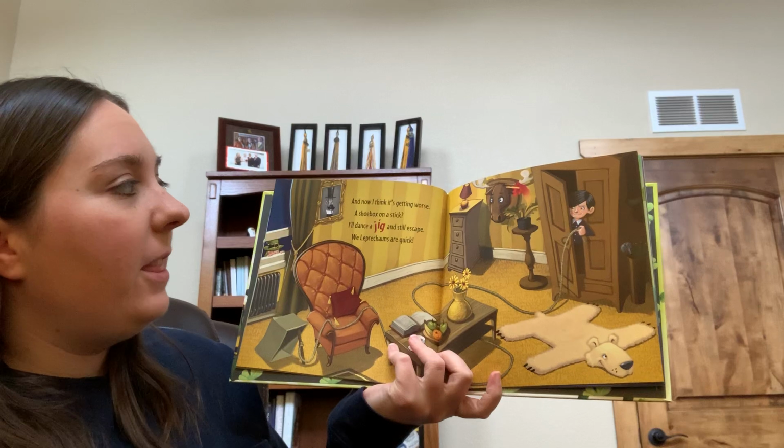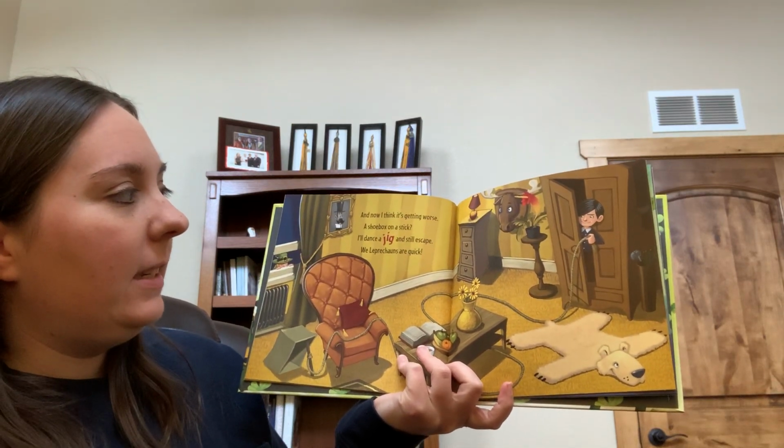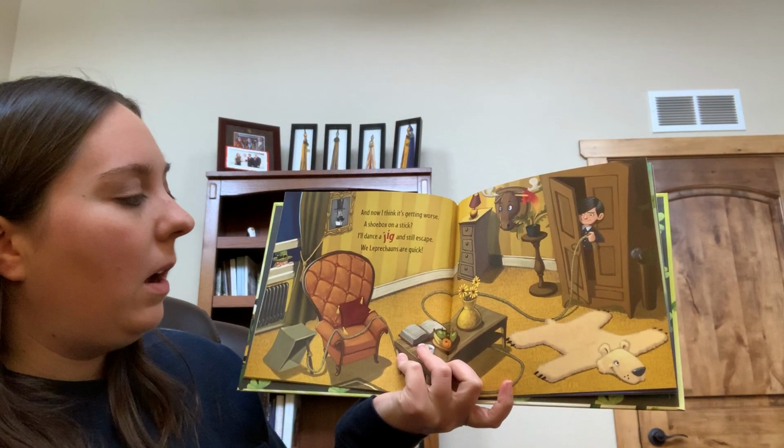And now I think it's getting worse. A shoebox on a stick? I'll dance a jig and still escape. We leprechauns are quick.